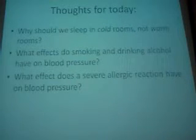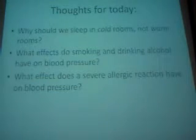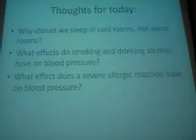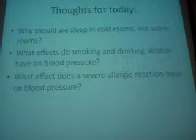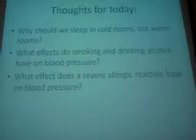All right. My last thought for today is this one here on allergic reactions. We talked briefly in class last period about histamine. What does histamine do? Lowers your blood pressure. Histamine comes from one of our white blood cells, and it's a potent vasodilator. Vasodilation promotes what? Low blood pressure.